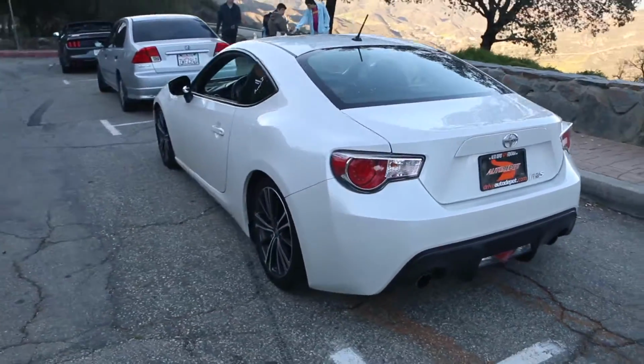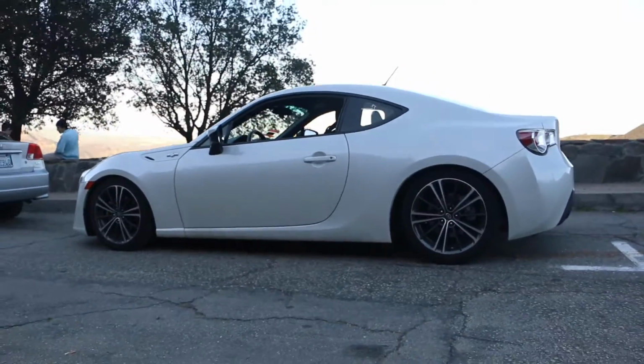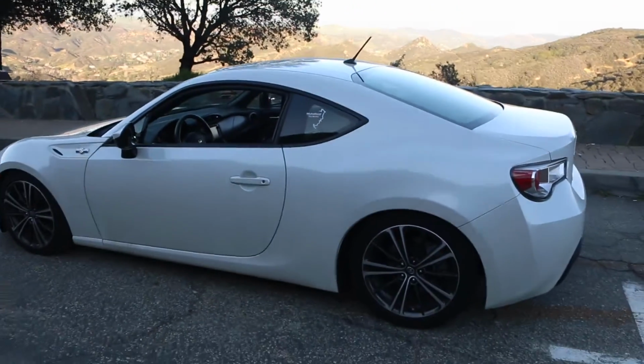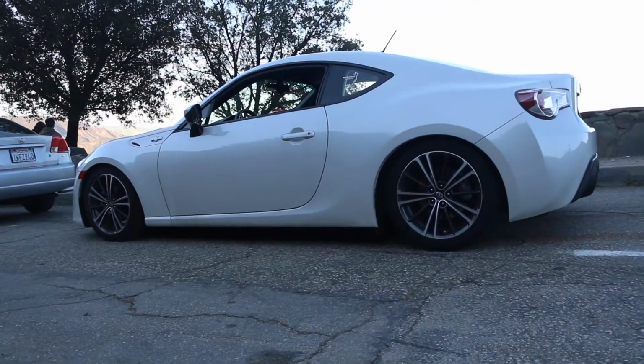But before I go inside the car and start talking about how it feels to drive, look at how good this looks compared to stock. When this car was stock, the wheel gap was like that. It was insane. It did not look good. And even though this is still running the stock wheels, this just looks so much better. It's such an improvement.